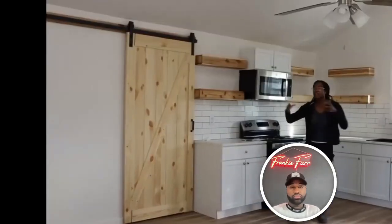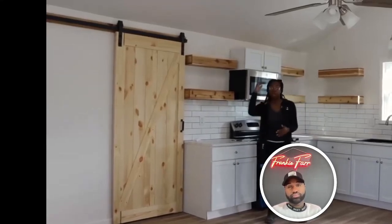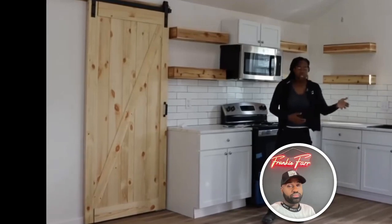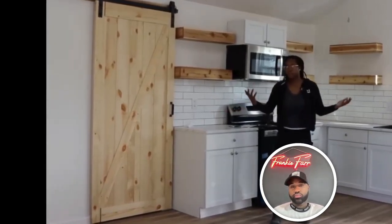This is how you can get a very rough but pretty accurate rehab estimate as you go through line by line. How much tile do I think I'm gonna need? How much does my tile guy charge per square foot? Put them together and I've got a rough estimate.